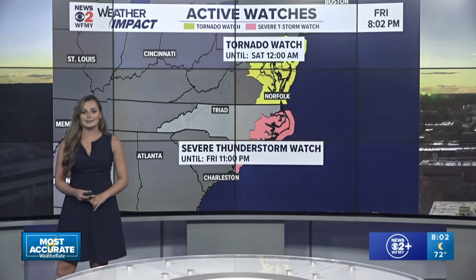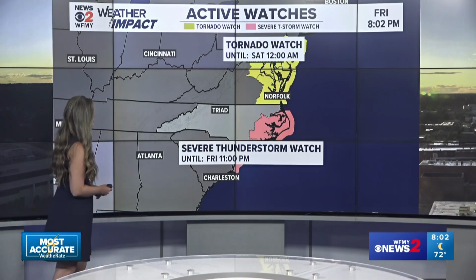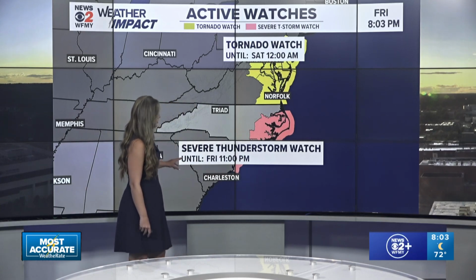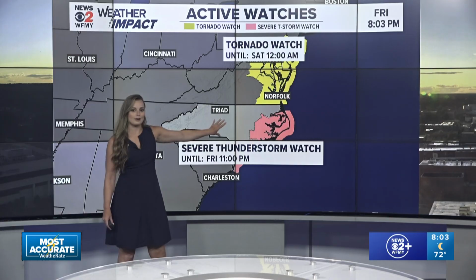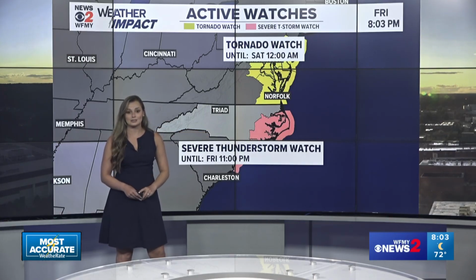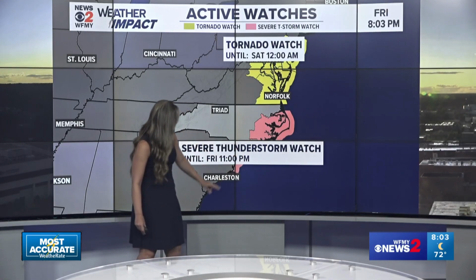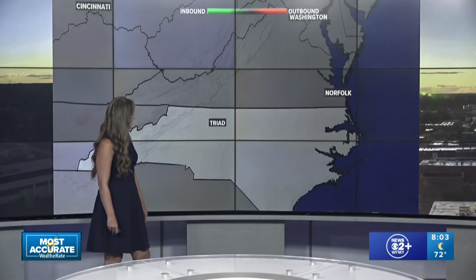Our tornado watch, again, was canceled actually a little bit before 8 o'clock, right at around 7:40, but a tornado watch is still in effect for portions of Virginia, extending all the way northward and also into Washington. Severe thunderstorm watch is now in effect for portions of the coastline. Again, none of these in effect for us for the Triad, just showing you where the system is, at least for right now, as it continues to move east and eventually offshore later tonight. The severe thunderstorm watch is in effect until 11 o'clock for our coastline. That extends not only for North Carolina, but also well into the coast of South Carolina as well.